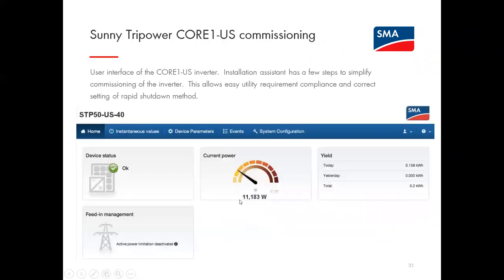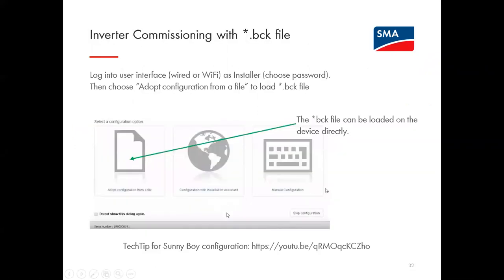Okay, so switching gears a little bit from code compliance to utility requirement satisfaction, we're looking at the login or the home screen of the user interface for a Core 1. It is possible to go into the user interface at commissioning and push that parameter file to the inverter and set all of its operating parameters by simply giving it that file. So whatever the requirements may be, if it's the California Rule 21 requirements, if it's the ISO NE, if it's for Hawaii, we even have very recently posted a configuration file for Puerto Rico, the PREPA requirements. You simply download that file off of SMA's website.